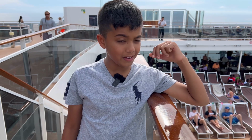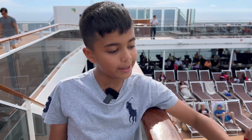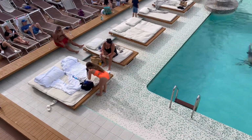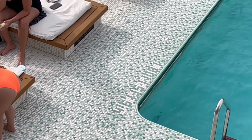So there's something very interesting about the pool depth. Not only is it written on the day beds, it's also imprinted in the tiles. Imprinted. All right, so let's zoom in. Oh, I see them. 5 feet 9 inches, right there.